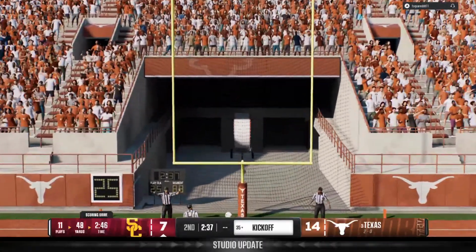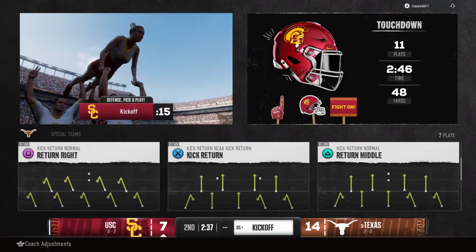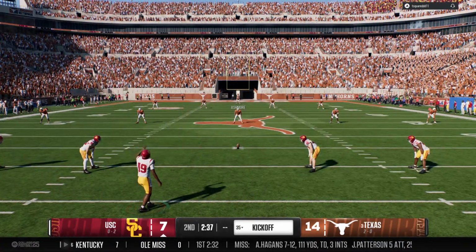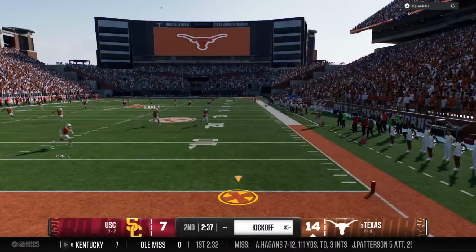And with the extra point, every little bit counts as they get closer. So they started that drive barely into opponent's territory and went 48 yards. And it was closed out by the short yardage touchdown. Texas.